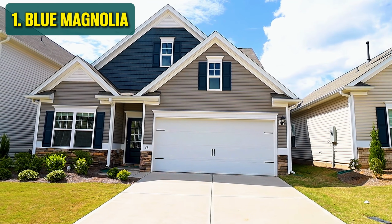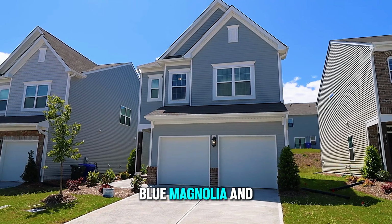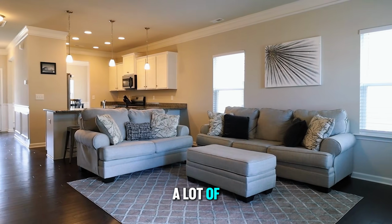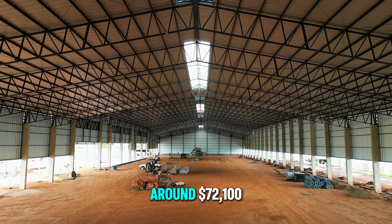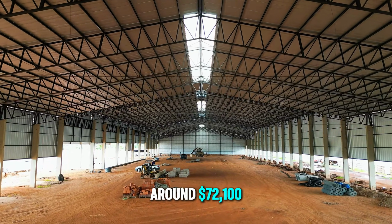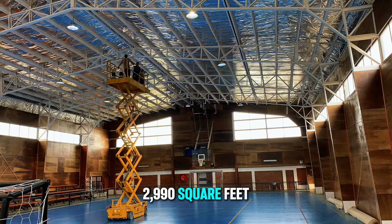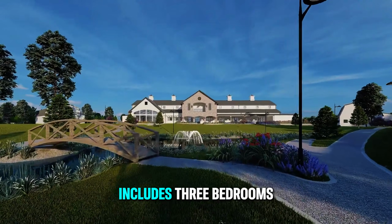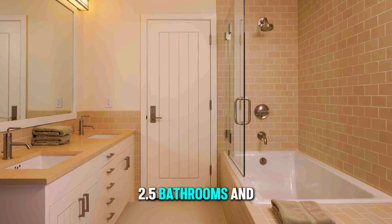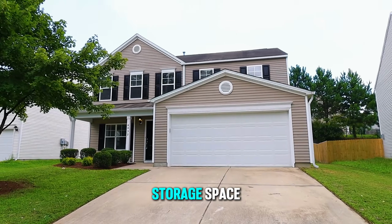1. Blue Magnolia. The first home on our list is the beautiful Blue Magnolia, and it gives buyers a lot of space for a very good price. The steel building kit starts at around $72,100 and offers nearly 2,990 square feet of living space. Inside, the design includes 3 bedrooms, 2.5 bathrooms, and a large 3-car garage with plenty of storage space.